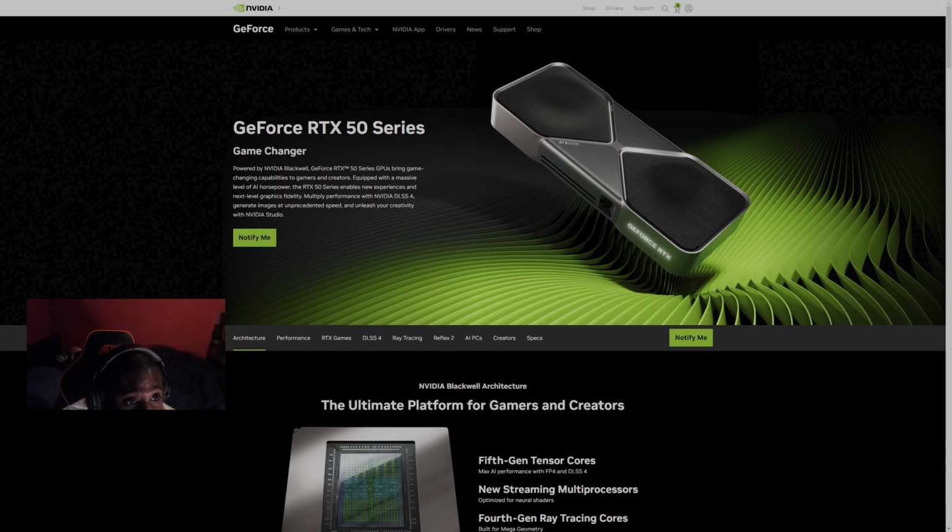In fact, the RTX 50 series enables new experiences and next-level graphics fidelity. Multiply performance with NVIDIA DLSS 4, generate images at an unprecedented speed. As you see from the last footage that we just saw at the keynote, you won't be able to see it, but it's running. It looks to run at over 144 frames per second while looking this damn good. That's how powerful the new generation of DLSS really is.